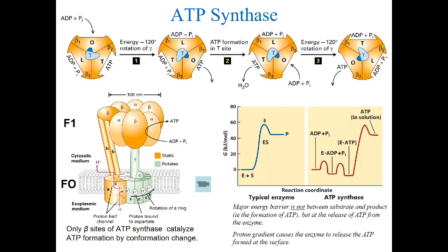How many of these do you have? Well, I want you to jot down one of these is hooked up to every ETC set. So every ETC set has an ATP synthase associated with it. If you have 10,000 ETC sets, you've got 10,000 ATP synthase minimum.